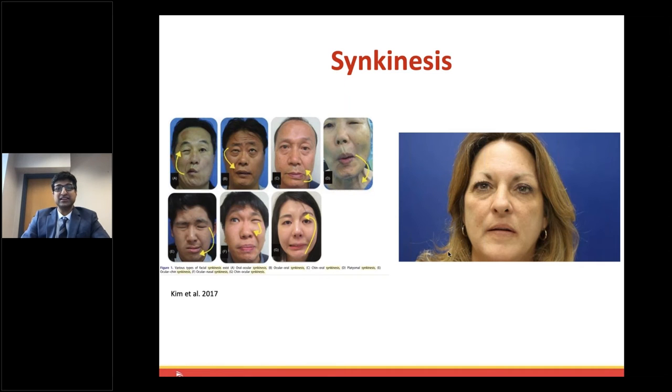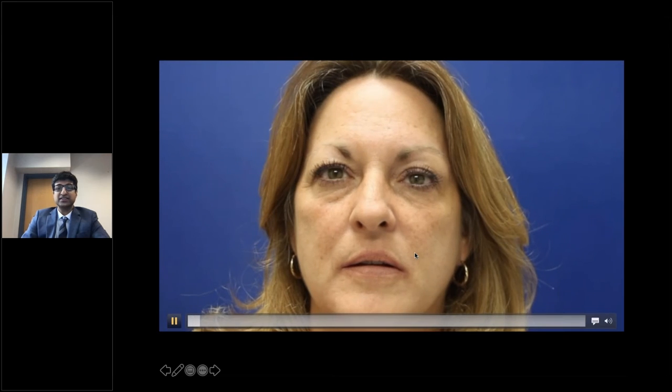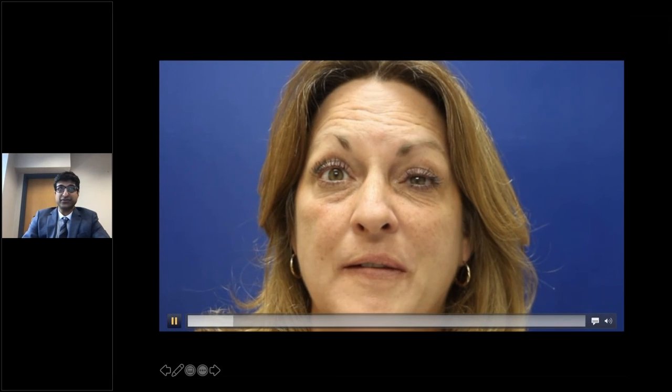If you move one part of the face, such as your mouth or your eyebrows, and you have unintended movement, you can see in this patient that when she's puckering or moving her mouth, she's having significant closure of the eye. As you can imagine, this can have significant functional consequences when it comes to your vision.